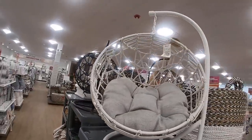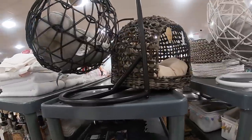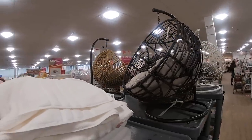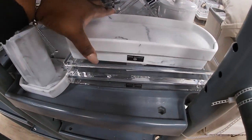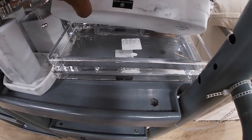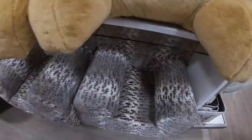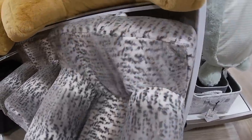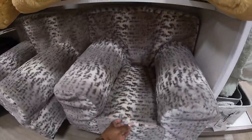$60. $50, the cat bed. And they also have one over there in brown. And more of the little clear ones. So they have these and they have these at the bottom. Little clear storage. Now we're in the kids section. Look at how cute these little chairs are. That's so comfy. Right? Trying to find the price on it. We'll see the price on it. It is cute. And then they have these.